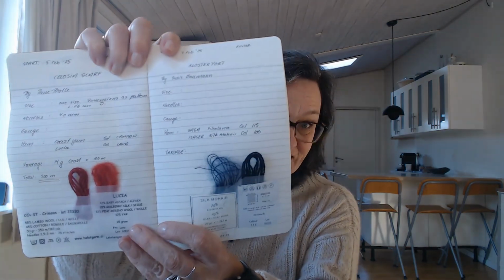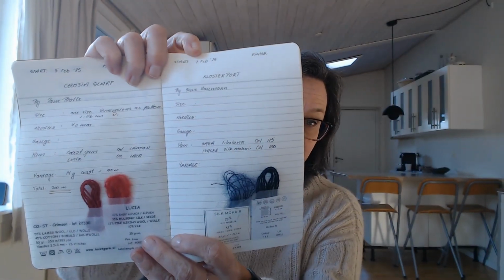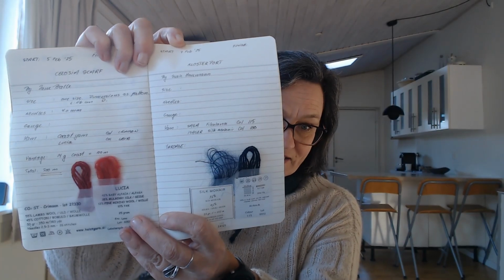I think that would come in very handy in my wardrobe, and it is already ready in the bag and also in my book. See, I have started. I thought I wanted to start here the 7th of February. I haven't started yet, so I'll have to change that. So I have the two blues there. So that will be Klosterport, the next project on my needles.